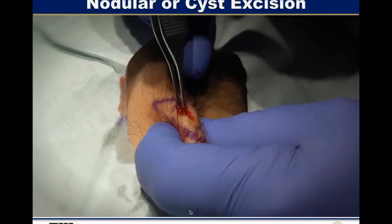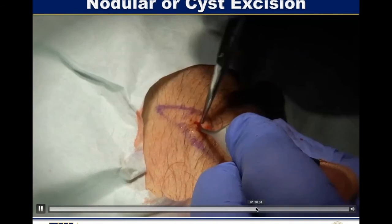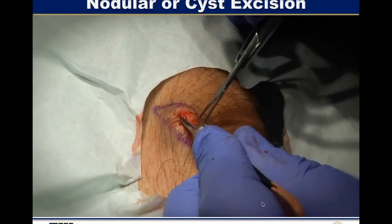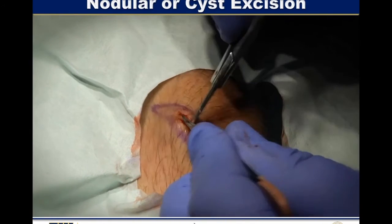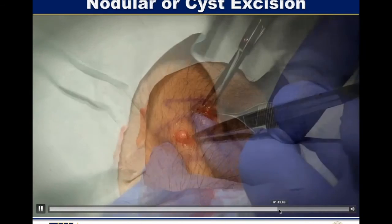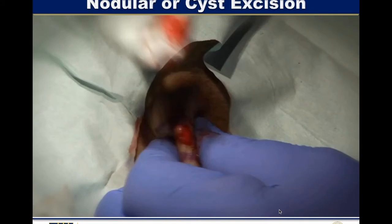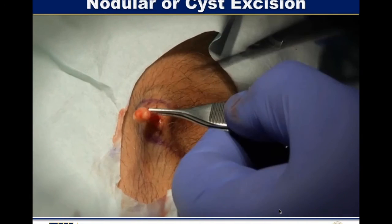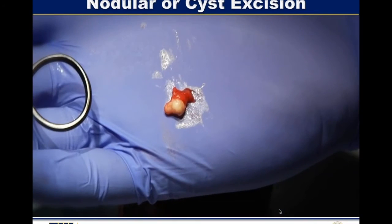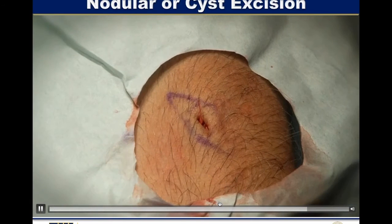Sometimes it takes a little bit longer, but I think at the end we're trying to do what's best for the patient and not so much the time. Here I just use scissors to loosen it up a little bit. And hopefully now we're going to deliver this baby and see this hard calcification pop out through this little hole. And sometimes I don't even put a stitch. I'll just let it heal like that, or I'll put one simple stitch in. But I think the patients are happier.